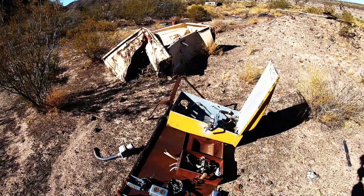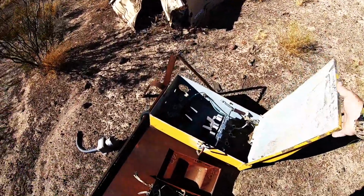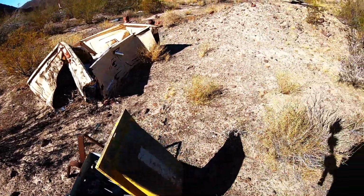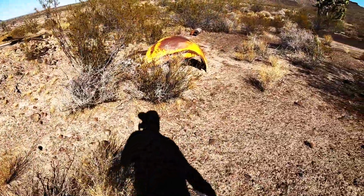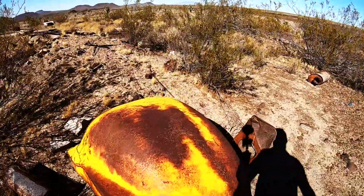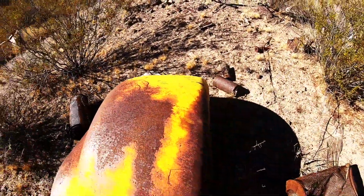Oh, there's the rest of the gas pump, looks like, yeah. No, it's just a switch. Just a switch. There's a fender off an old truck. That's an old truck. Holy.